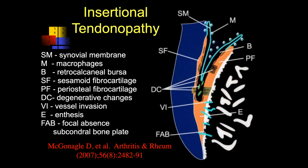Typically, the pathology here is you get traction injuries, and then you get tear of the mechanical attachment of the tendon to the bone, and then you get reactive changes in the body trying to heal that. And then we can end up with chronic pain syndromes and insertional tendinopathy short of complete tears.